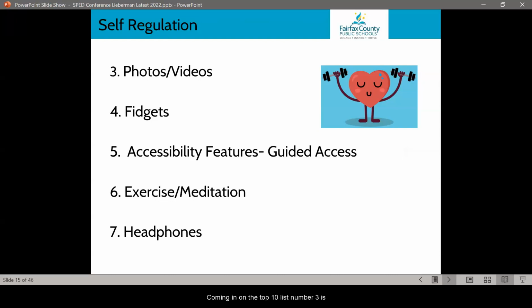Coming in on the top 10 list, number 3, using photos and videos. Number 4, fidgets. 5, accessibility features such as guided access. Number 6, exercise or meditation. And number 7, headphones. These are all things that fall under self-regulation.